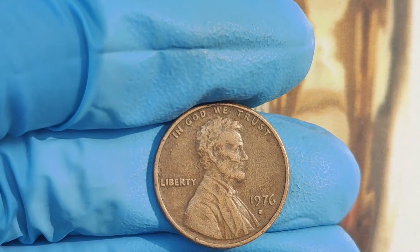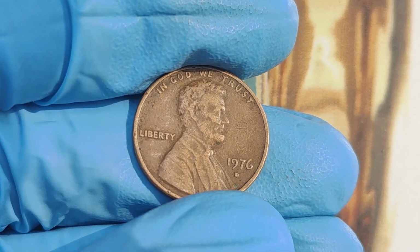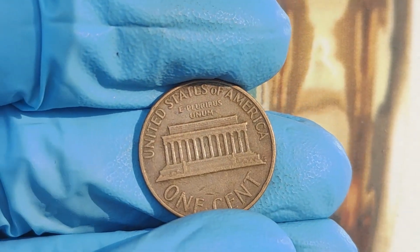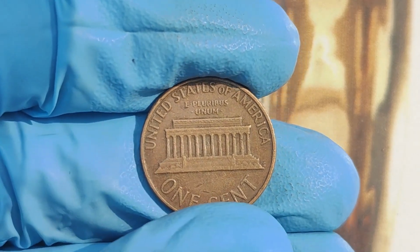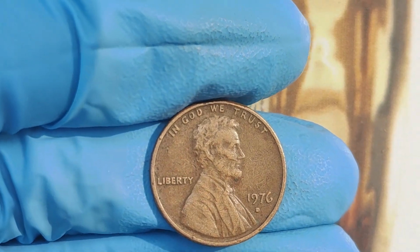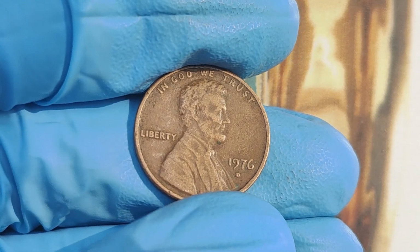Attention all coin collectors and treasure hunters. Have you ever wondered if the spare change jingling in your pocket could be worth a fortune? Well, let me tell you a story about the unassuming 1976 Lincoln penny, a coin that could transform your financial future. Yes, you heard that right, a penny that might be worth millions. Intrigued? Stick around because you don't want to miss this.